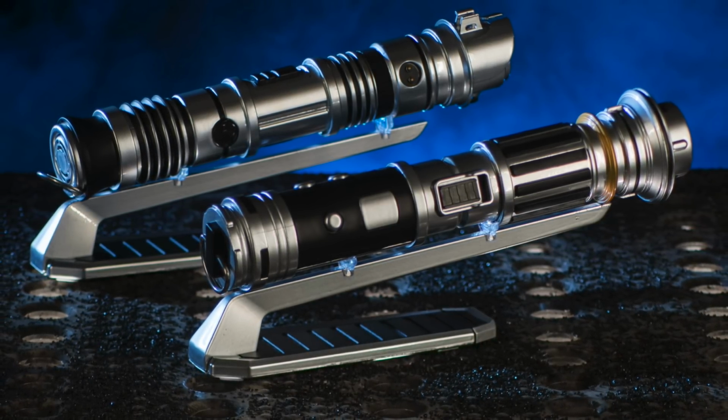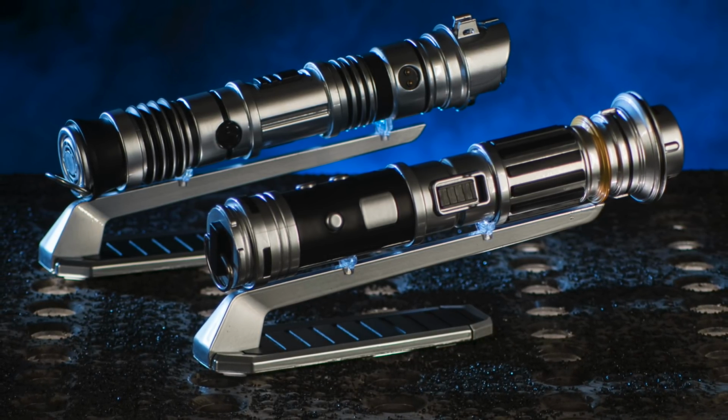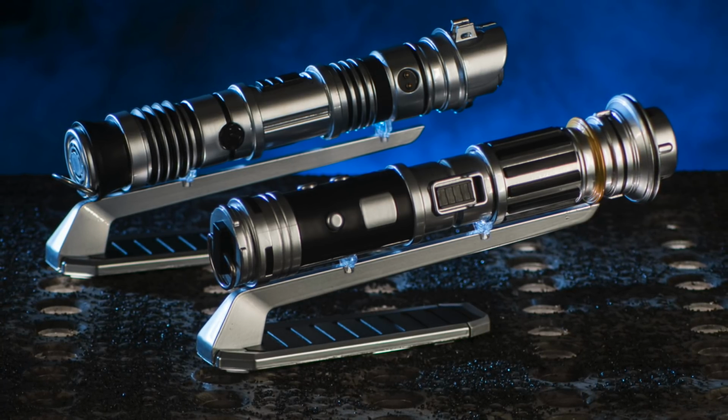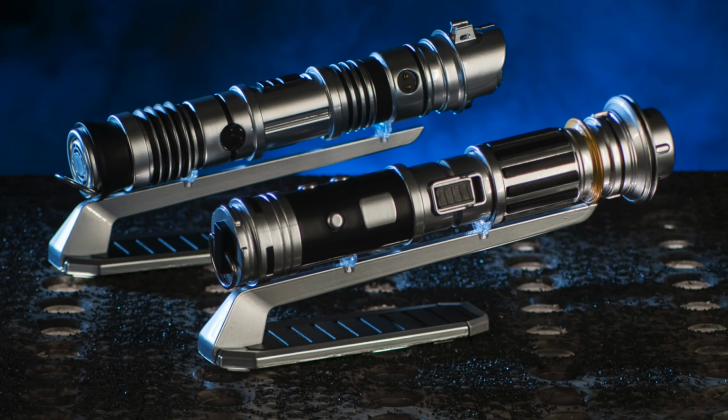I'm sure there's going to be cheaper options and more expensive options, but the ones they're showing here look to be absolutely incredible. Something that even an adult would be really excited to go and build and kind of assemble their own lightsaber, and I'm sure a multitude of different options.